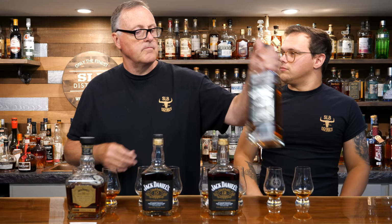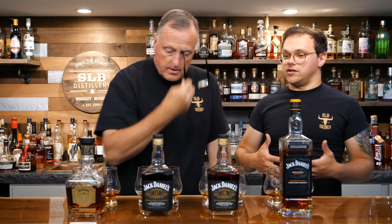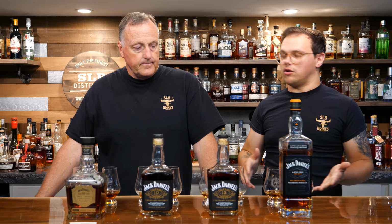I don't think it's... Yeah, 1 liter. I don't think it's remotely close to the $130 bottle that it is. I'm assuming that the price, what it's being listed for, has to do with Sinatra's name being on it, the packaging, the 1 liter bottle, and all that kind of stuff. Okay, all right. Solid $50 bottle, $60 bottle.